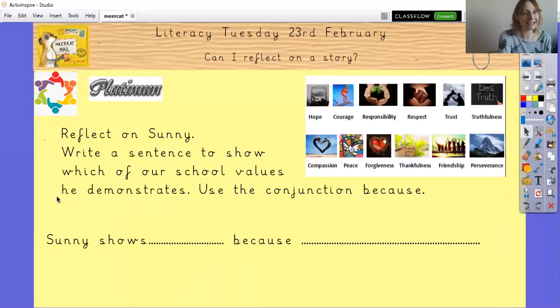Okay, and then your platinum task is to take our school values and to reflect on the story and write a sentence to show me which of these values Sunny is demonstrating. So I've got a sentence stem for you to use, which is there for you to see. It says Sunny shows, and you can put whichever value in, and because, and that would be absolutely brilliant.